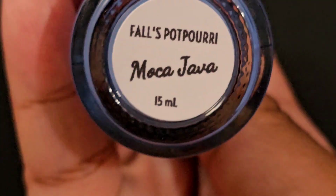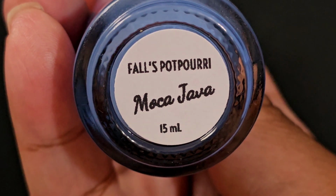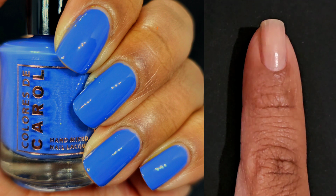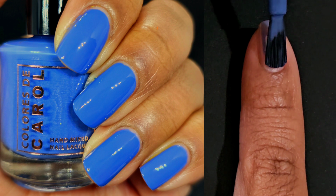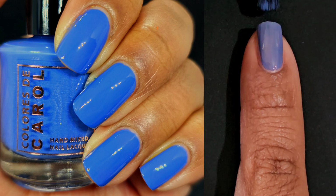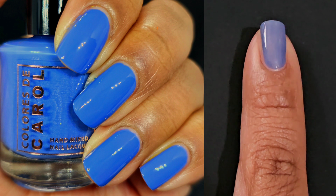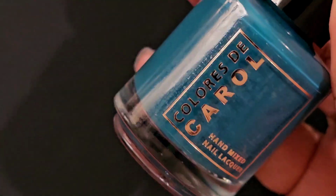So next up is Mocha Java, and this one is a delicate and serene cornflower shade that encapsulates the essence of a tranquil meadow. And again, I feel like the live footage, the footage of it being applied, is way more color accurate than the photo. I'm not sure why, but we will also have a side-by-side at the end of the video.